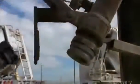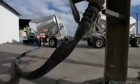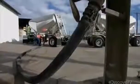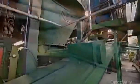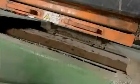To make concrete, you mix sand with cement. The cement truck driver hooks up a hose to blow its contents into a huge silo. From the silo, the conveyor system metes out a specific amount of cement into the sand. It's critical to get the ratio just right.